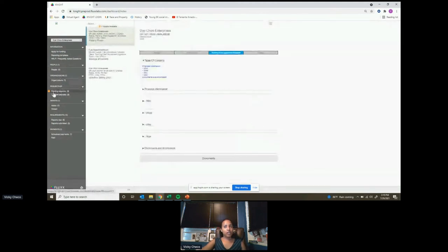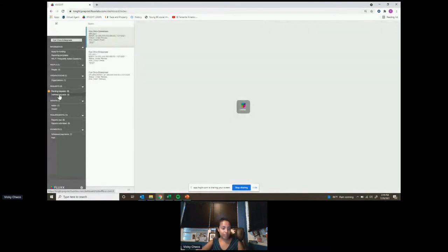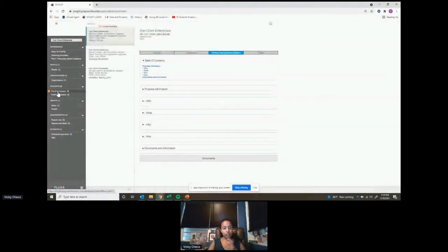Scrolling down, you'll see requests. So this is anything that's within the system that is not active or not yet granted. And what we're seeing here, these are all dummy grants. They're not real ones. So pending request is anything that is still pending, and then decline request, self-explanatory, is anything that has been declined. So you'll be able to really see the differentiations between the two, and it's a way for our grantees to engage with our relationship managers in an organized way.